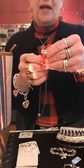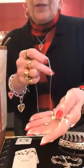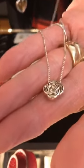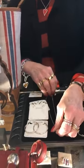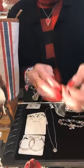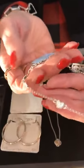And then we got the little tiny Ferrara necklace back in, $44, not Ferrara, Interlock. It reminds me of, because Ferrara makes a little one like this too, but this is Interlock. These are such good layering pieces. And then this is the Kiss and Tell anklet, $38. And we actually got two of those in.